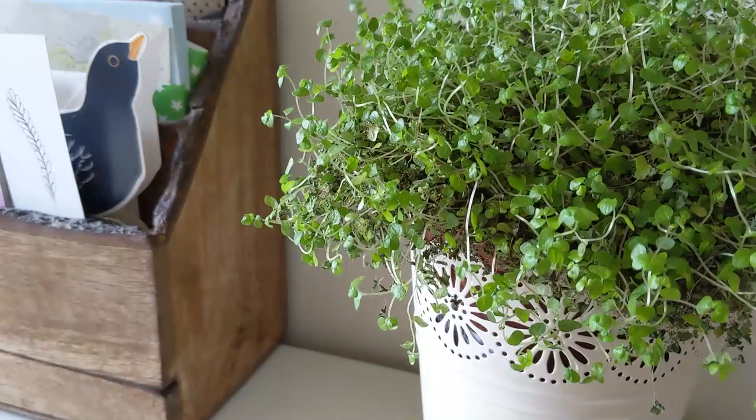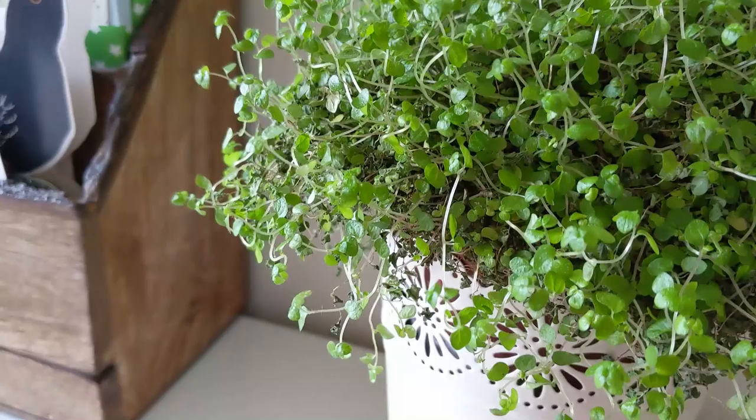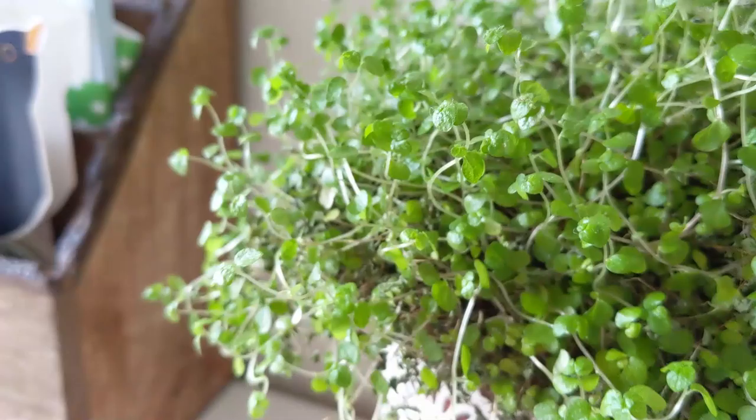So that's the plant that was responsible for the mishap yesterday. I picked this up yesterday for £1.50. Dart's Farm. Don't know what it is. Does anyone know what that is? Anyway, it's quite happy there now.